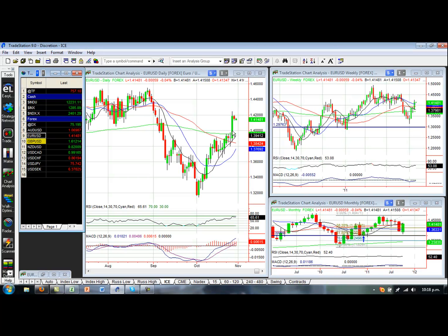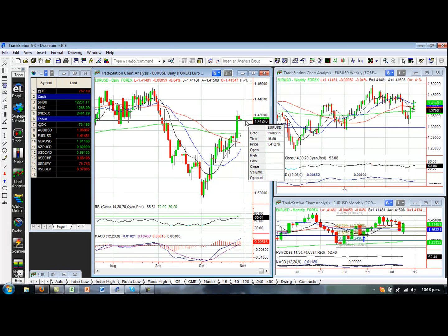What we have here is that big up move on Thursday, a little red candle on Friday. Today we're just opening up on the euro dollar. If we can break down through that, we're looking for a pullback, probably back into around about 1.4, which will link up with these averages and also the big number.